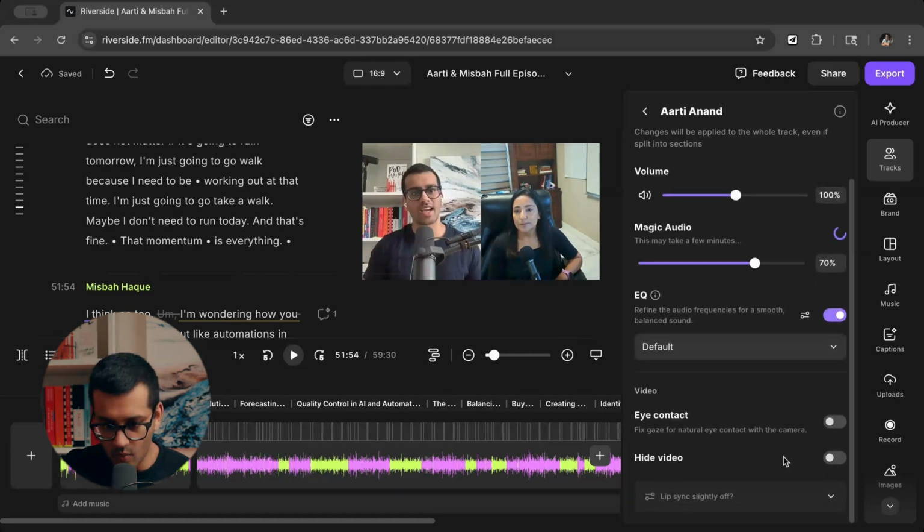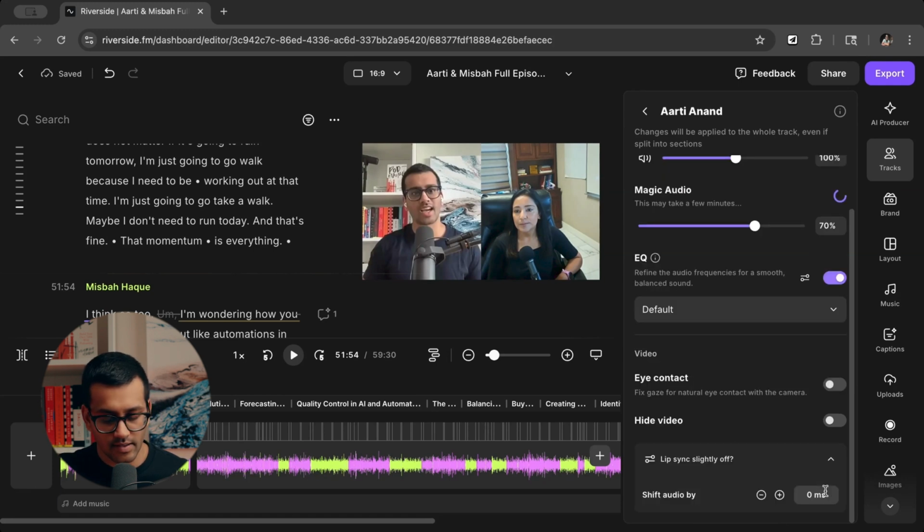Looking all the way at the bottom here, this is a very useful feature because anytime you are recording something remotely, there's a chance of sync issues and audio drift and things like that. And so Riverside is aware of that. They've had their version of issues over the years. They've fixed a lot of this stuff to where it doesn't happen very often anymore. But if it does, this is where you can mess around and adjust some things without having to use a whole new software.